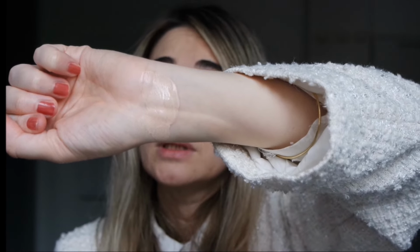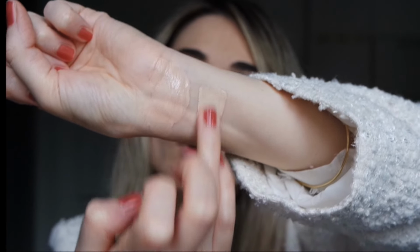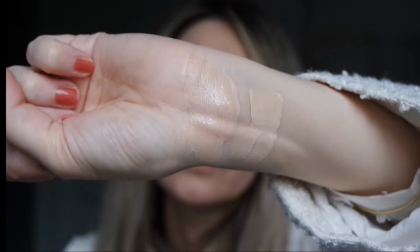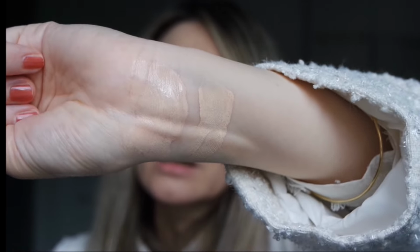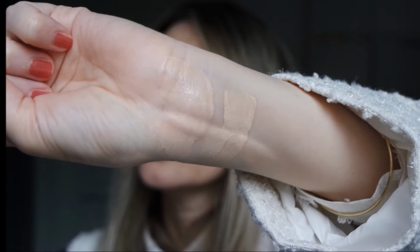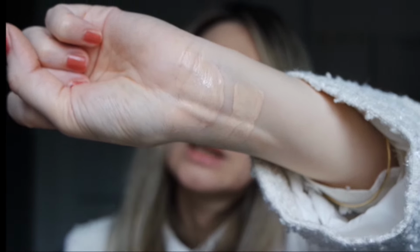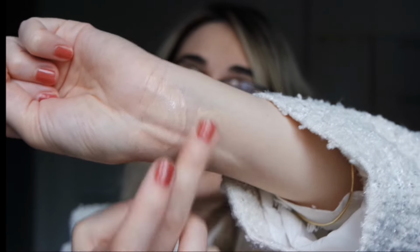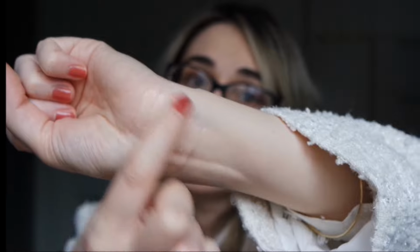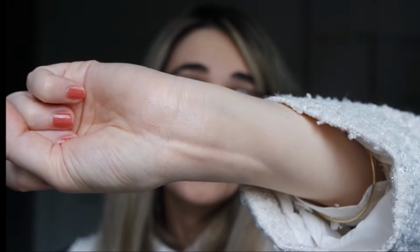This is the lightest one because it's T1, and I like to see the foundation shade to compare. This is the number 2. So this is the foundation in number 2 beside the skin tint in number 1. You can see they both have rosy undertone. Probably you can see a more rosy undertone in this skin tint, but consider they have also different texture. In my opinion, once you apply the foundation and once you blend the skin tint, I obtain a similar effect on my skin, and that's the point that I wanted.